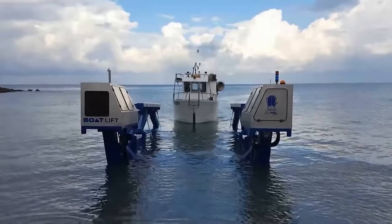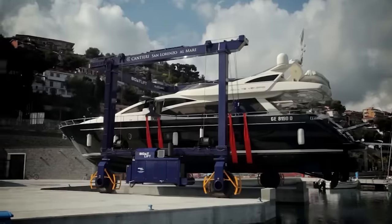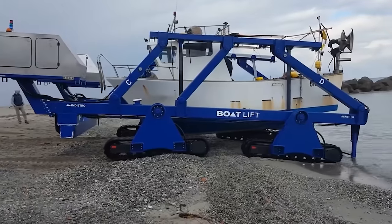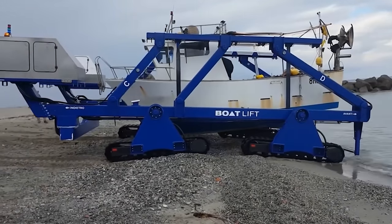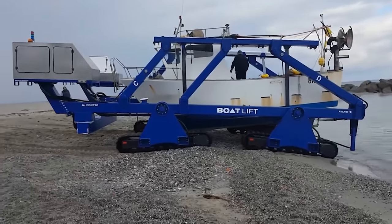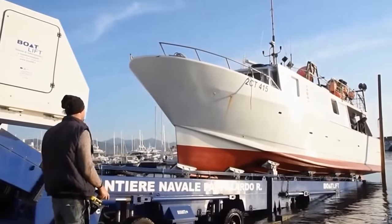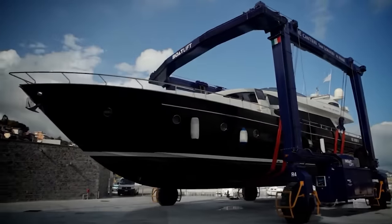Open up a world of aquatic possibilities. Explore hidden fishing spots, venture into uncharted waters, and enjoy unrestricted access to the sea. The tracked amphibious boat lift is not just a tool. It's your passport to boundless adventures on the water. Transform your pickup into an Arctic explorer.